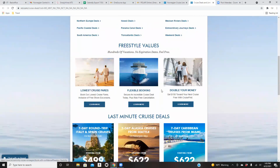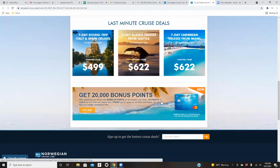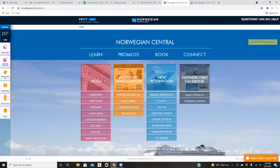Lowest cruise fares, flexible booking, double your money, get $150 towards your next cruise, free with cruise first, last minute cruise deals. I guess Norwegian has their own credit card as well, so that's on there. I just wanted to show you what the current promotion is, and I think this is a pretty standard promotion that they usually have.